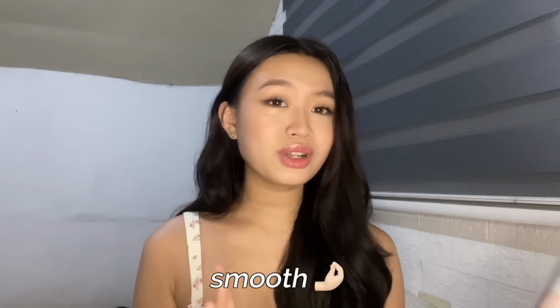Kaya it's perfect talaga for blush-proof makeup since it makes my skin look so smooth, which is perfect for picture takings. Plus, it's not too glowy, not too matte, kaya hindi rin cakey or dull yung makeup ko. As in, balance lang talaga to avoid that sweaty or greasy look. And it makes my makeup go nice throughout the whole day.